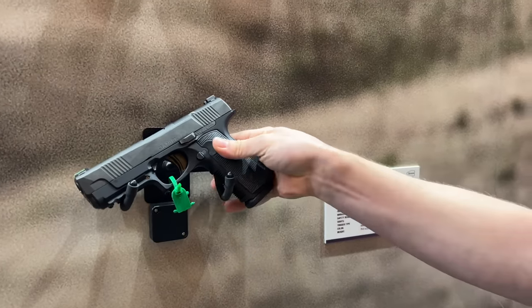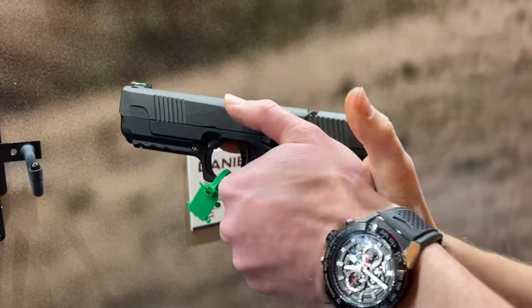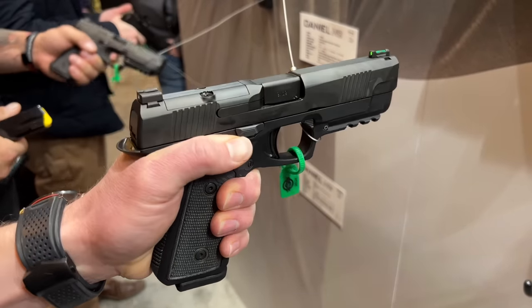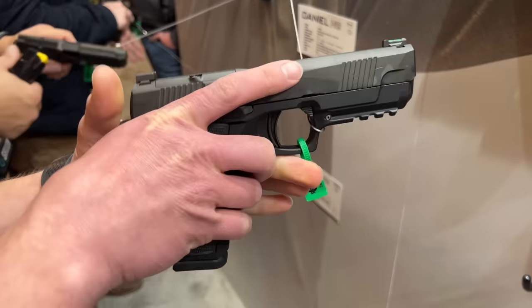In first place, the number one thing I saw today was the Daniel H9. Of course, that is formerly the Hudson H9 that Daniel Defense took in and enhanced and updated. And I have to say, when something gets this hyped up at SHOT Show, it's like, how much of this is a marketing ploy? How much of this is manufactured? Well, when I actually got my hands on the H9, I have to say I was thoroughly impressed. I did like the Hudson H9 when it came out, but Daniel Defense has taken it to the next level.